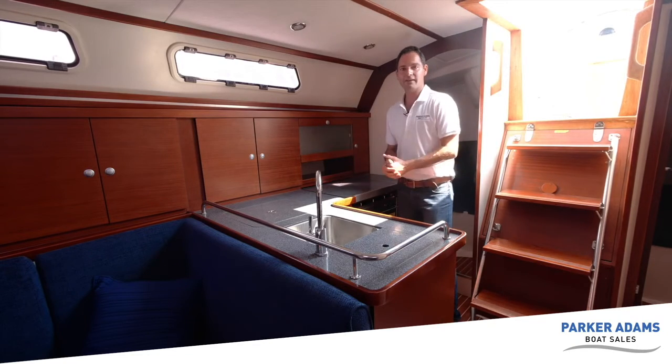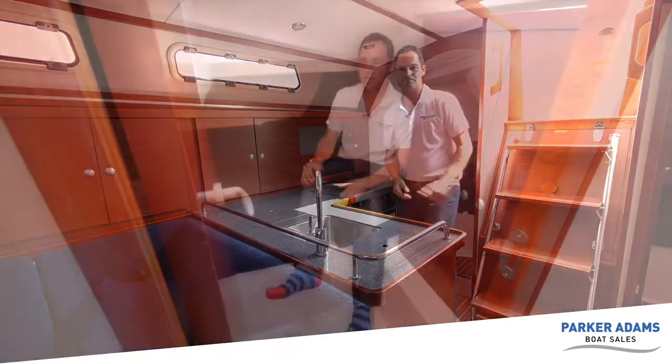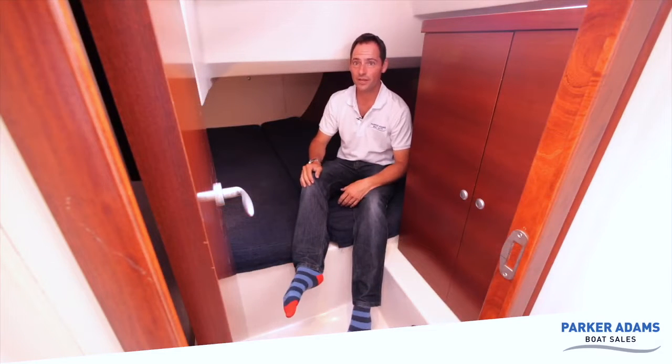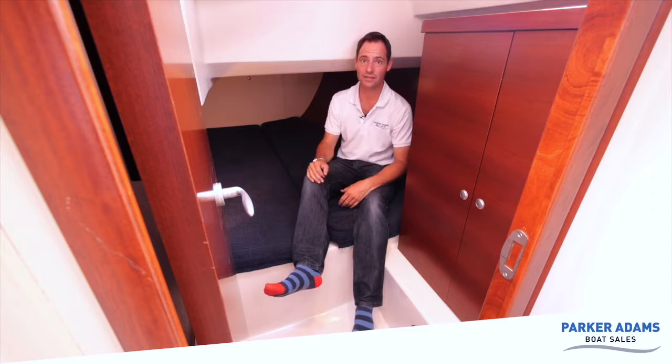That's it for the galley area. Let's move on to the cabins. Okay, so we've spoken before, this is the tri-cabin layout of this boat. Now I think that having a tri-cabin in a 36, 37 foot sailing boat is absolutely fantastic.